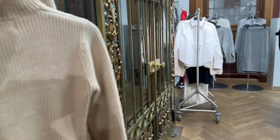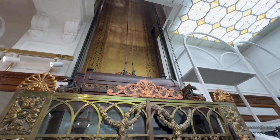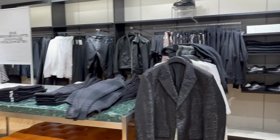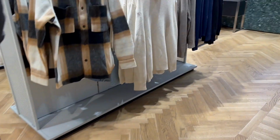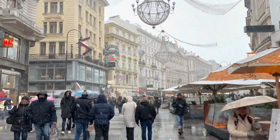And the coolest detail is yet to come. Their elevator is still working. And yes, there are 3 women's floors and only 1 men's floor, and we need to take the stairs. Back outside, there is one huge monument that can't be overlooked.